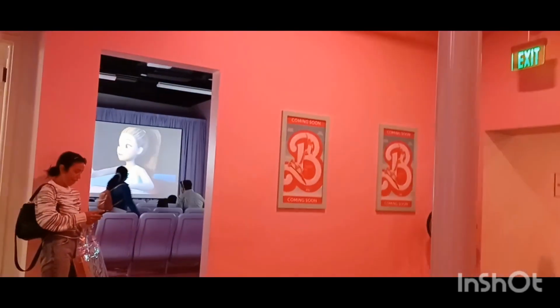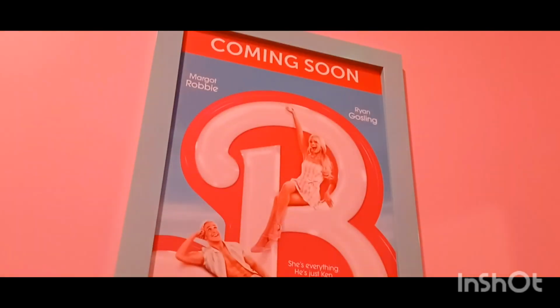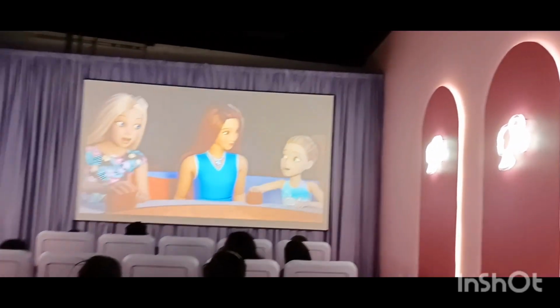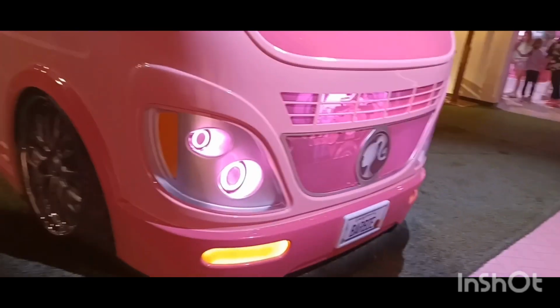You can catch a movie or some shows or take a dip into the ball pool. They also have the posters of the new upcoming Barbie movie. Inside the movie theater, there are beautiful LED Barbie heads lighting the way. And then you get to walk into a grassy section where you find the Barbie camper. Oh my goodness, the Barbie camper was stunning.